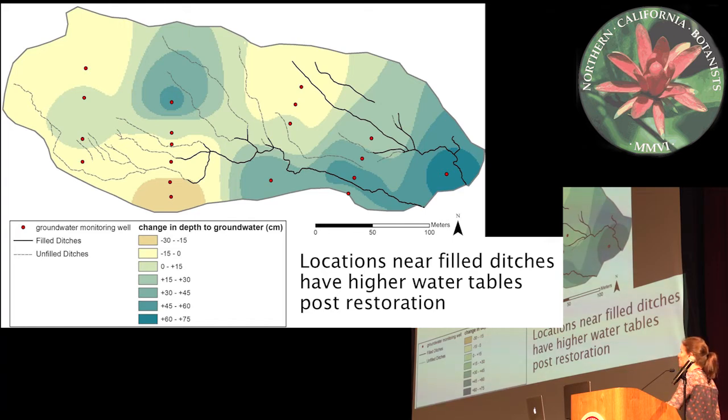If we look at the hand measurements, so those are just 2 of the wells. 19 of these wells have good data for the entire study period. And so I created this inverse distance weighted interpolation of groundwater. This is looking at just mid-July depth to water. Blue areas show higher groundwater levels post-restoration. The yellow and the brown areas show lower water tables after restoration.